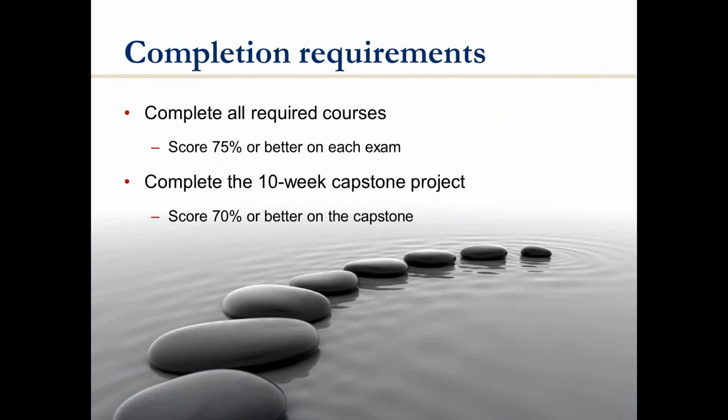People often ask me what happens if I don't pass the exam or complete the capstone project. Well, first, for each exam, you've got 2 chances to take the exam. So if you didn't pass the first time, what we want to see is that you go back, spend a few days studying, go through your notes, go through the textbooks again, and then try the exam a second time. If you don't pass the exam the second time, then we would ask that you come back and sit through the class again, just to make sure that it all makes sense to you and that you've retained the information.